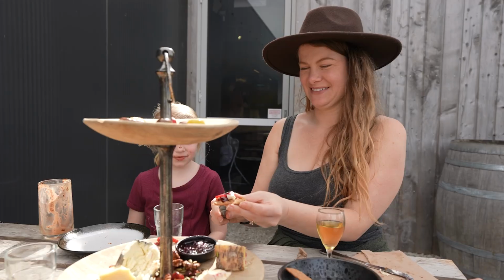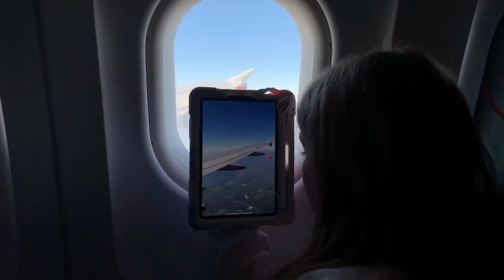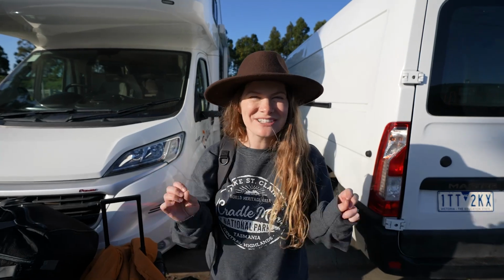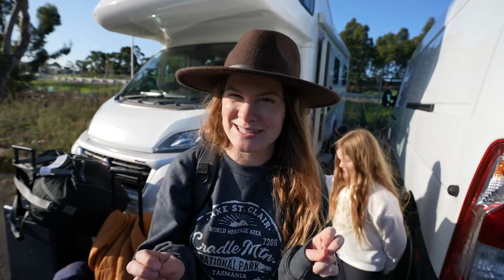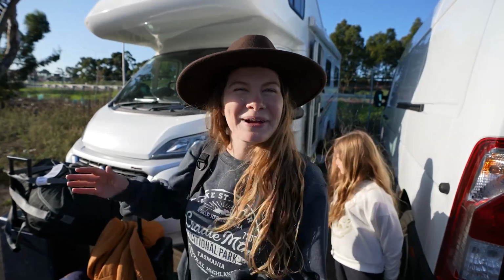Tasmania clearly knows the way into our hearts, but it is time for us to move back to the mainland for one last Australian adventure. We have just made it back to Melbourne, and now we are getting a bit of an upgrade. For our time in Tasmania, we were in a very small van, all four of us together. Today we are upgrading a bit, and this should be a little more comfortable.